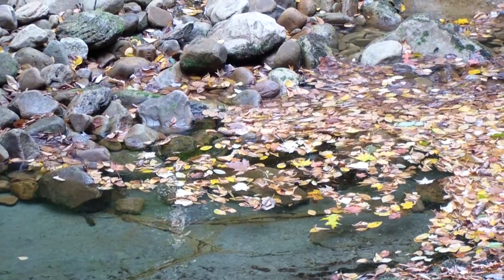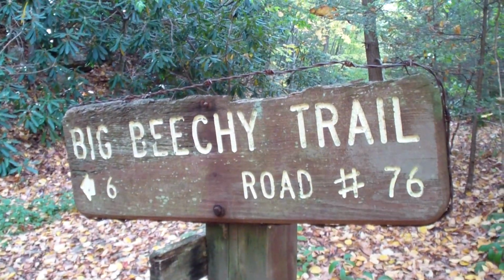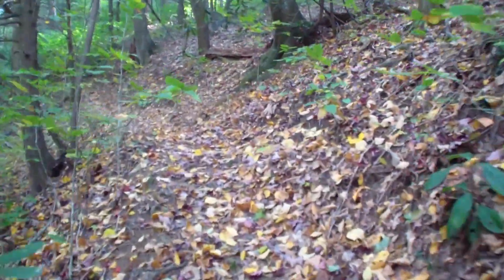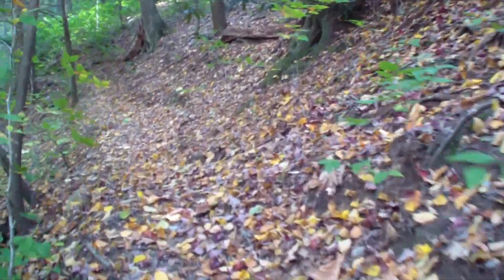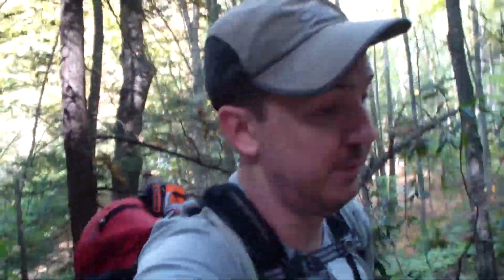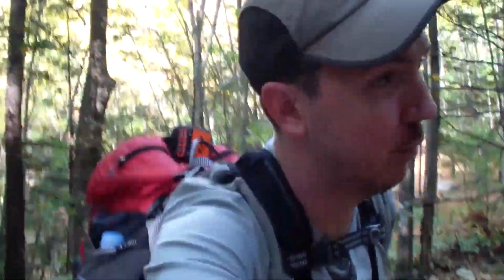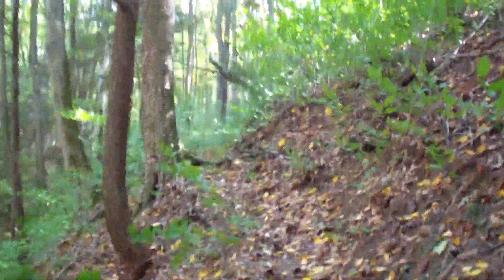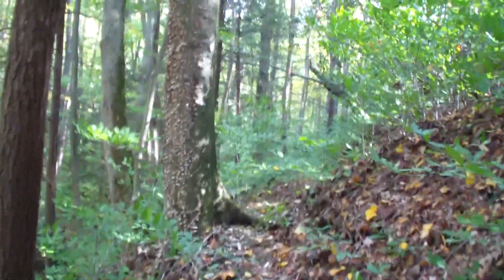All right, well, we met up at the junction for Big Beachy. Hang a right on that, and suddenly we're off of that kind of logging road feel and onto a nice, a little more constricted ridgeline trail and gaining some elevation, which we've been losing the whole way on that logging path, Middle Fork there. But a little more of a traditional trail, some roots, rocks, mostly roots.